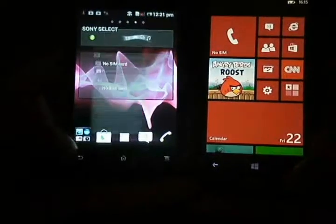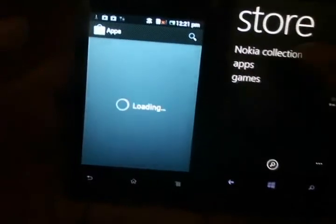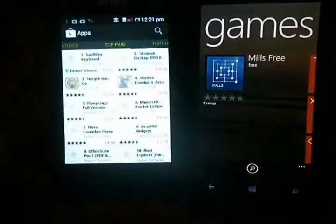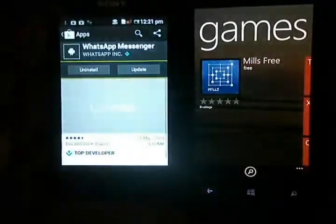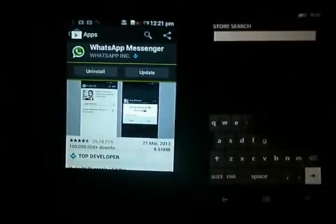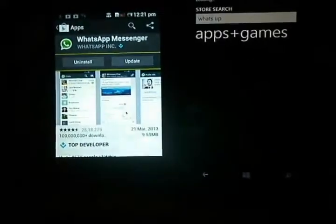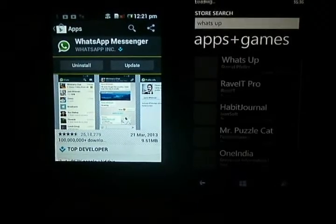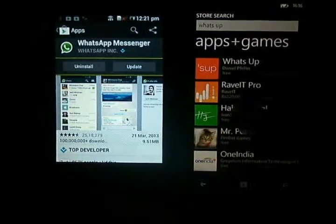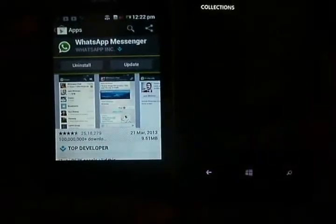So on both we have a Google Play Store and a Windows Store. Many applications in Windows are expensive, you have to buy them, but in Android they are free. See, WhatsApp is already installed and free. Let's see. WhatsApp is not available on Windows yet. I think it's already installed or not available in apps and games. I don't know why.